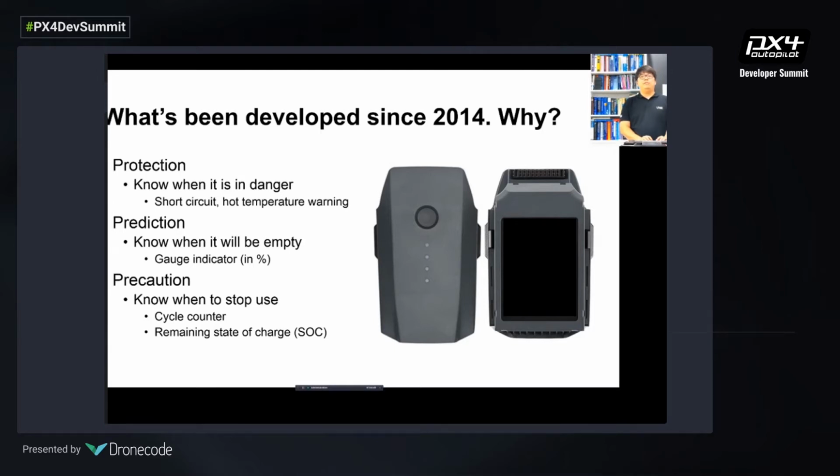What's been developed since 2014 and why? The first job of the smart battery is protection. The protection is about knowing when it is danger, the short circuit, hot temperature warning. That's the main job of the protection. And prediction is to know when it will be empty. That's very important. So the gauge indicator indicates the state of charge in percentage. And precaution is to know when to stop use.